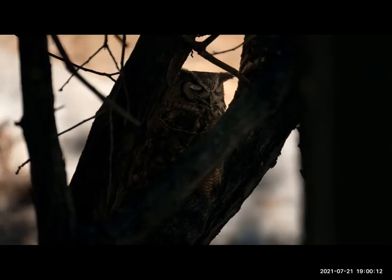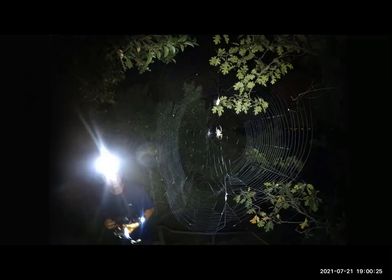A magical time to tune into the garden is the period between day and night. It's that space where the diurnal animals are just finishing their shift and nocturnal animals are beginning theirs. And once it's dark, I highly recommend exploring your garden to see what you can find.